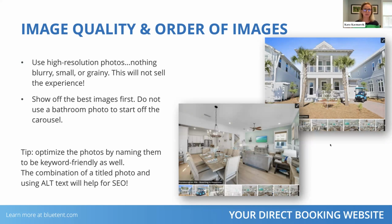They're really selling the experience. So if you have poor photography or anything less than professional photography, frankly, you're missing an opportunity to really showcase your properties. Because after all, the image is the first thing that's going to sell the experience. So you want to make sure that is professional and they're well cropped and they look good on your property details pages.